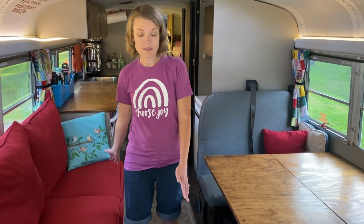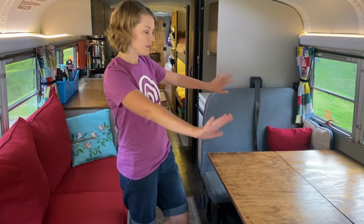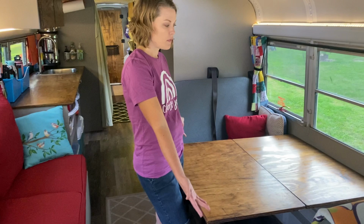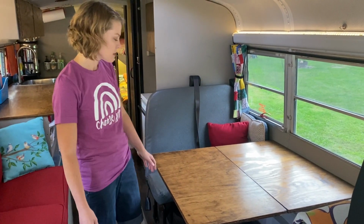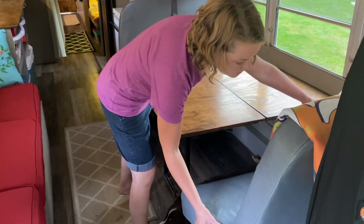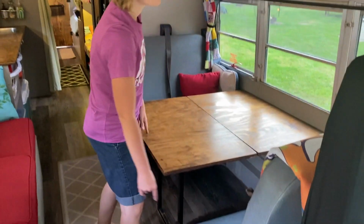We also have seat belts in all of these. We have seat belts on these seats. These are two of the bus seats that we saved from the original bus seats. And we also use storage in these. They do swing up, so we got more school books under here that the kids use on a regular basis.